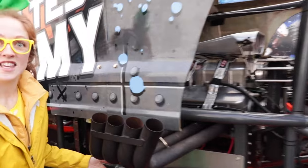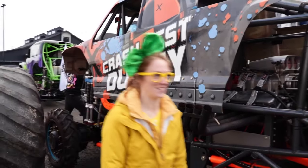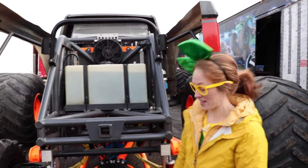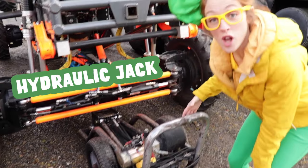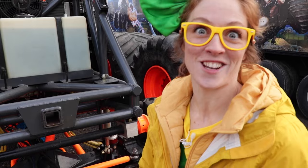This right here is the exhaust. Oh man, woo, that's gotta look cool. Check out this fuel tank right here. That's pretty big. And this right here is a hydraulic jack, and it will lift up this truck so that we can put the tires on it easier.